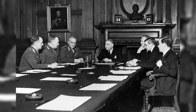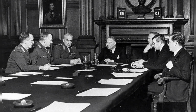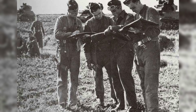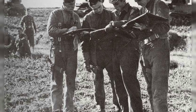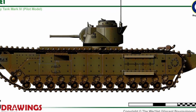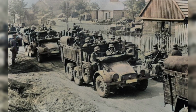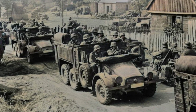In September 1939, the War Office still expected a war like the last one. Trenches, shell craters, barbed wire stretching across a static front. The specification drawn up that autumn, designated A-20, called for a tank built to survive exactly that. 80 millimeters of armor, a crew of 7, a top speed of only 15 miles per hour, and the ability to climb a 5-foot parapet. Speed was never the point. Survival was. Then France fell.